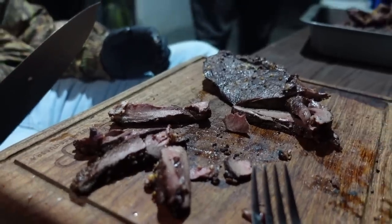Yeah. Oh, yeah, put the carne now. Oh, in the middle of it. Now. Get some.